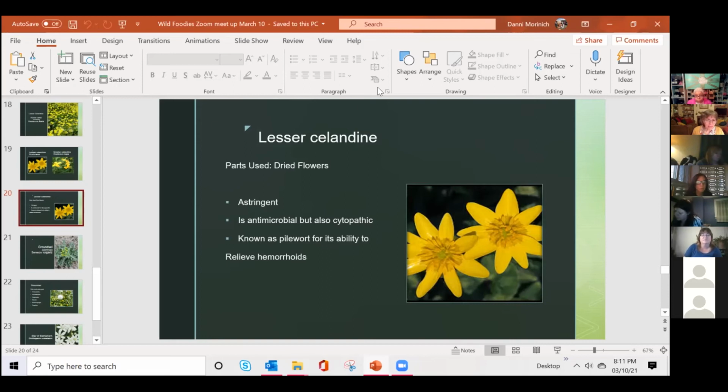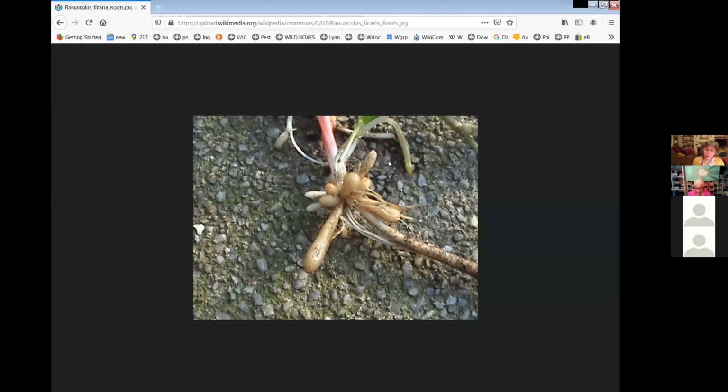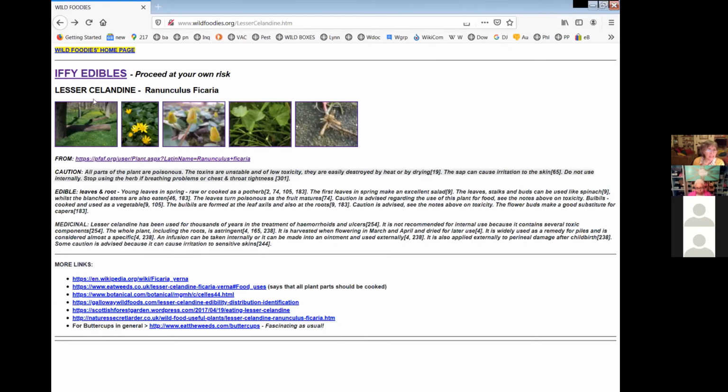Let me, I don't know if I did this or not, but did I show the, yeah, so that's what the roots look like, the piles. Exactly. Gives me a little itch just looking at it. So anyway, those are bulbs, or something like that. That's what they look like when you dig them up, and there again, this is what the leaf looks like.